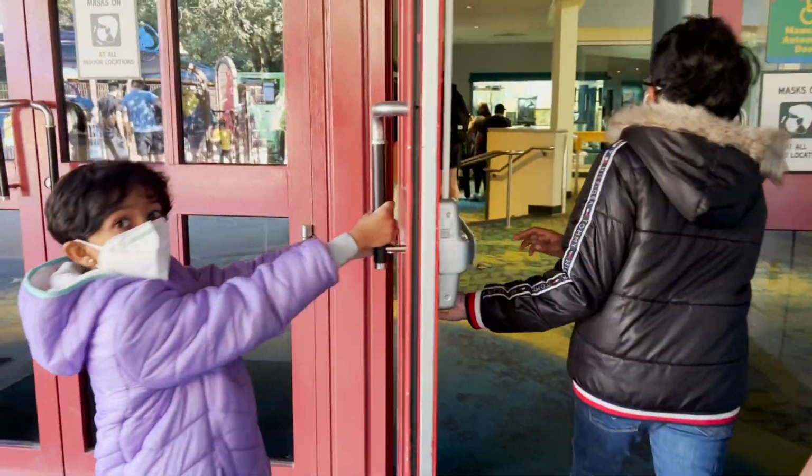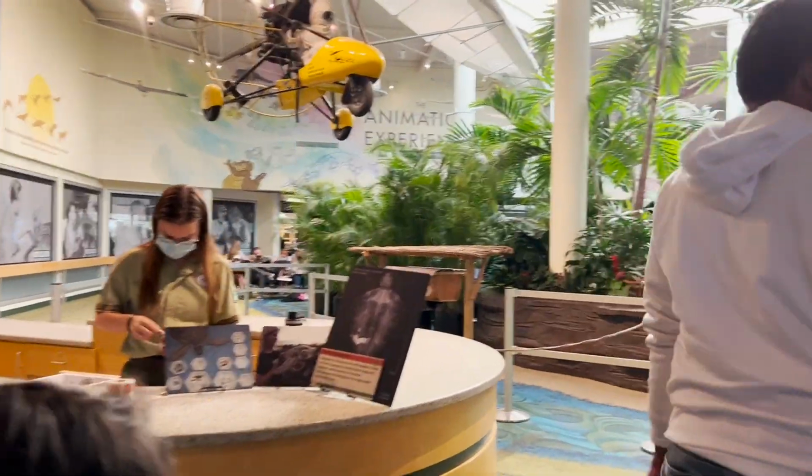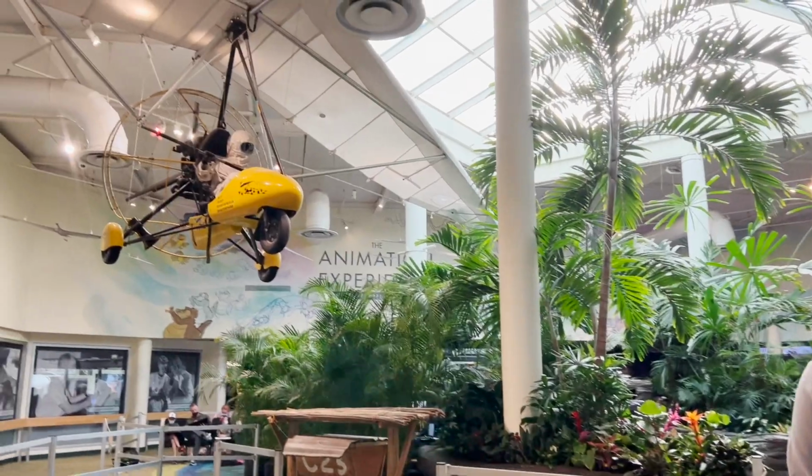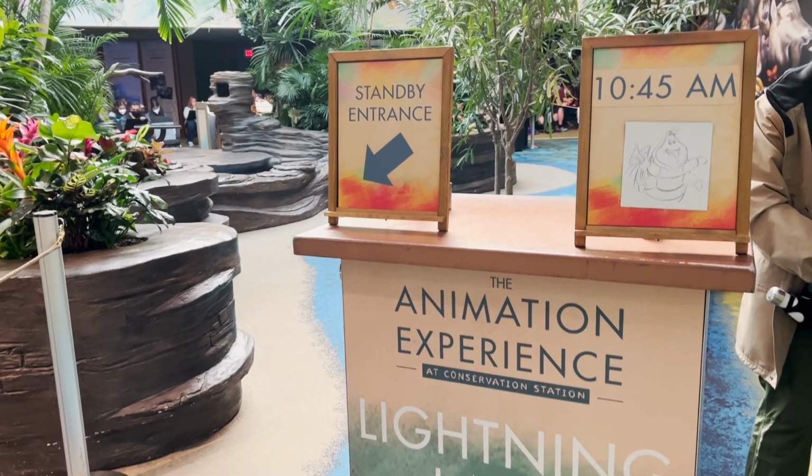And like the animation experience, something like that. They used to have one in Disney Magic. They moved it to Animal Kingdom, so you have the animation and there's a bunch of reptiles and all that cool stuff.